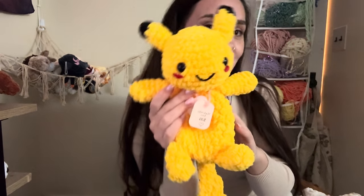The only pocket monster I have left is Pikachu. These go for $35.